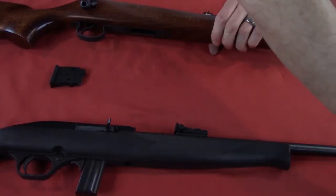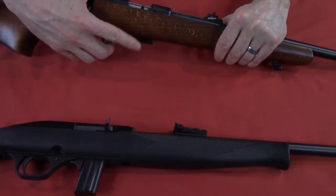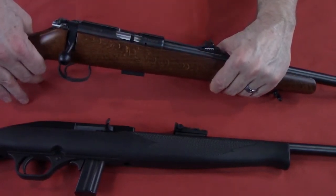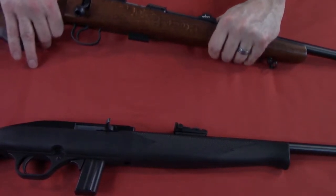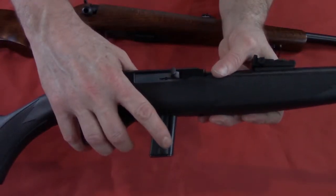So 10-round magazines are available for this. You're not restricted to just the one 5-round magazine that comes with the CZ-455. Okay, now I can go back into my semi-auto. Now the Mossberg 702 Plinkster comes with a 10-round magazine.